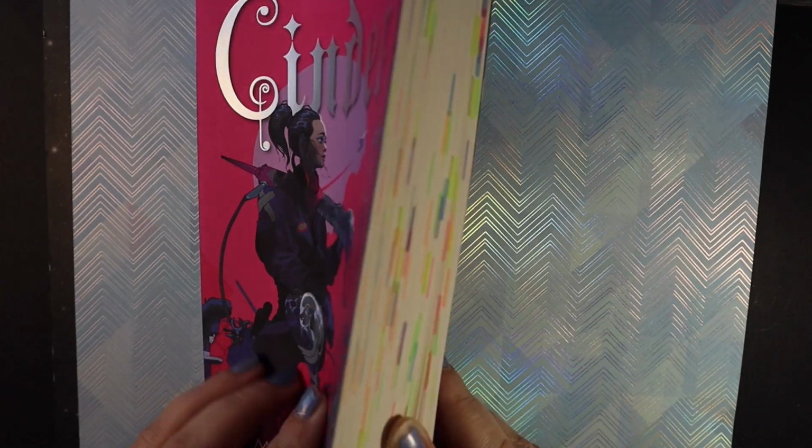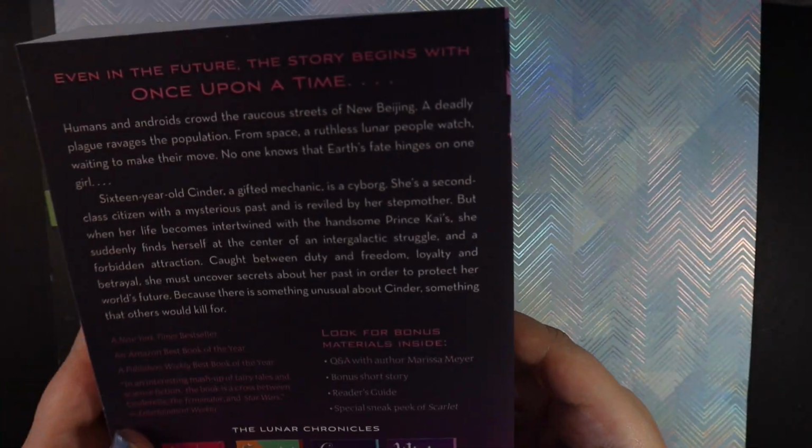And when I tell you I flew through this, this is not a tiny book, it's not a huge book, but I didn't know how long it would take me, and I was quite surprised at how quickly I flew through this.